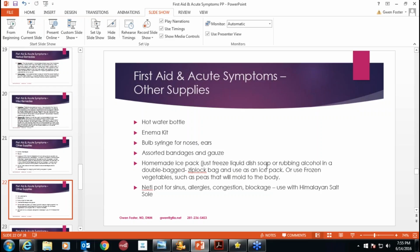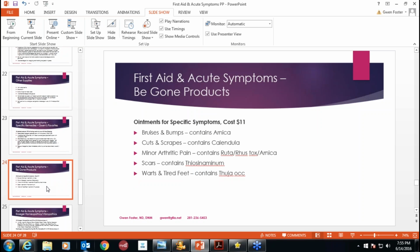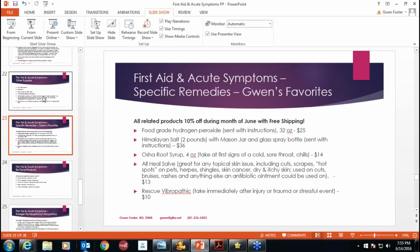And you can use these with Himalayan salt, which I recommend you have on hand too. Himalayan salt never expires. A 2-pound box is like $36, and it'll literally last you a lifetime if you're using it for acute remedies. But you just have no idea how often you might use it until you have it and understand what all the uses are, which we'll cover in a minute.